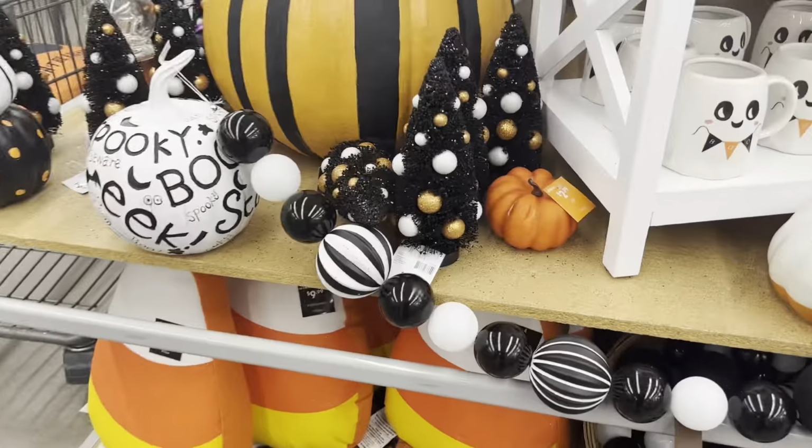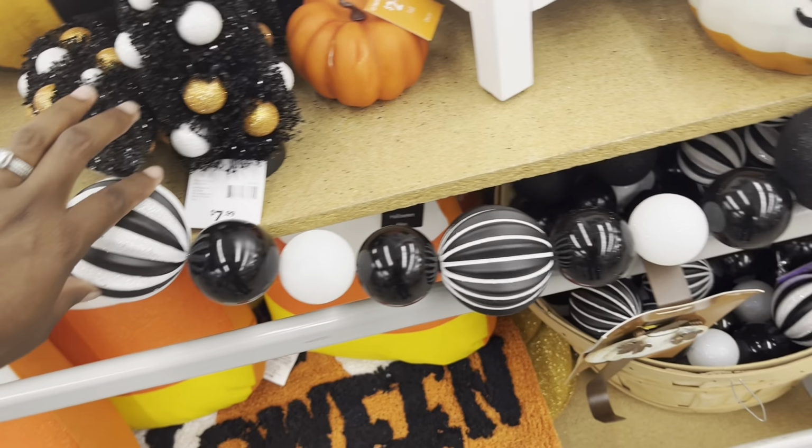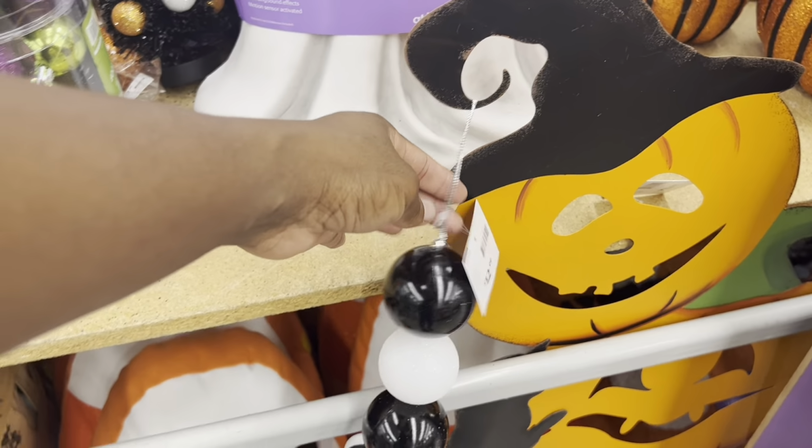This Halloween garland was so beautiful, and it was only $12.99. This is a great find right here.